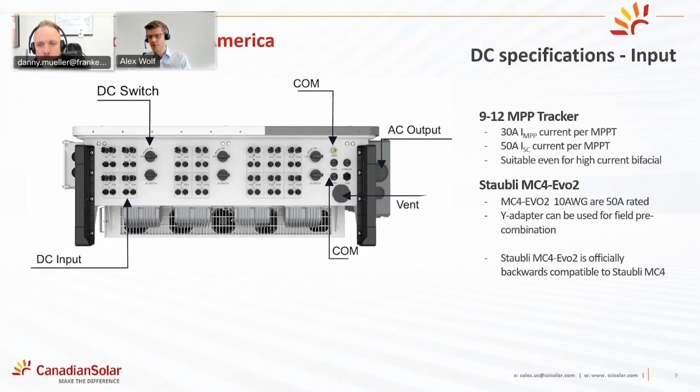And by having multiple separate MPP trackers, they are galvanically separated. You don't have any short circuit current or current flowing backwards from other strings connected to a different MPP tracker. So in this case, the smaller unit has 9, so 18 strings effectively, and the larger unit, the 185 and 255, is going up to 12 MPP trackers, 24 string inputs.